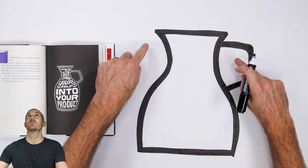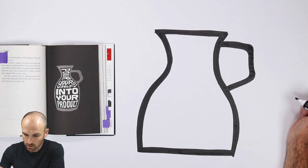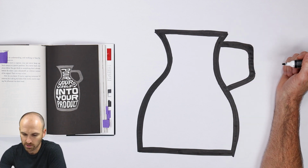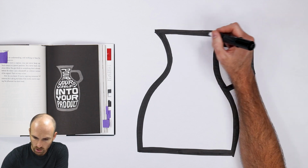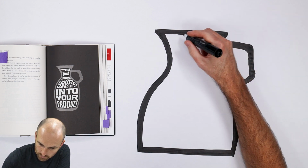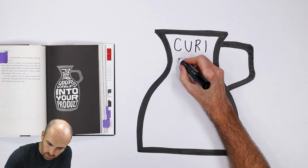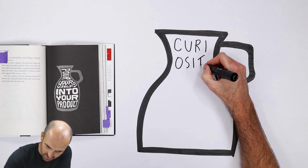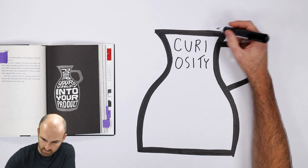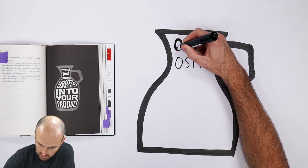Now I'm already seeing, I almost wish I would have drawn this bigger so I had more width to it. But that's okay. The first word that came to mind was the word curiosity. So that's what I'm going to do here. I don't like spreading it over 2 lines, but I might have to, because I want it to be big enough. Curiosity. Not ideal. But like I did with the picture, let's make these letters bold here.